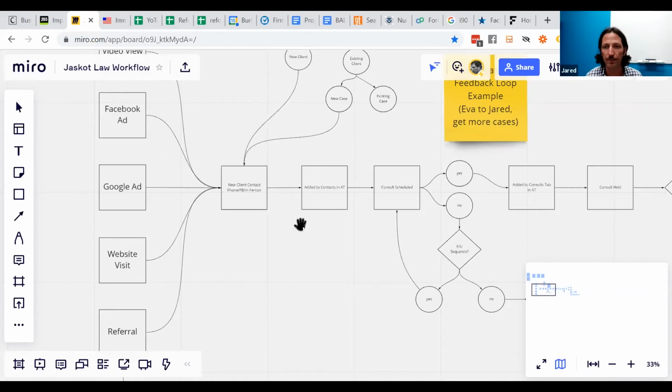And where do you put the if-then statements? Is that in Zapier or in Integromat? Zapier. I would use it in Zapier, yeah.